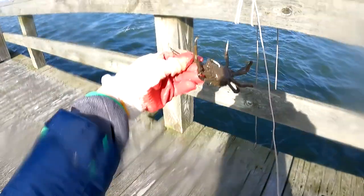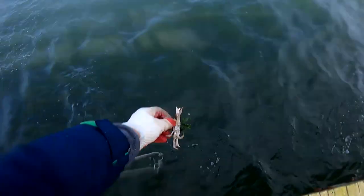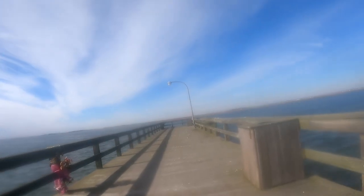Oh, the birds are going crazy right now. Get out, spider crab. Eat the spider crab. Come on. Eat it. Oh, they don't want the spider crab, sadly. Alright, here. That's a nice rock crab. Still small. I don't want the birds eating this one, so go back. There. Alright, can we beat that last one?